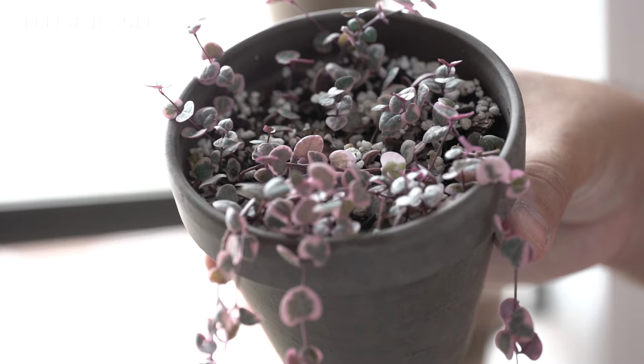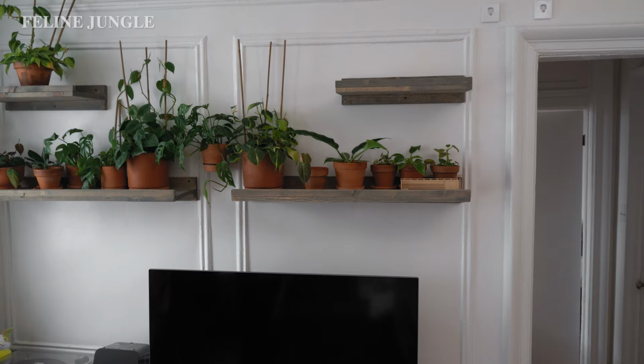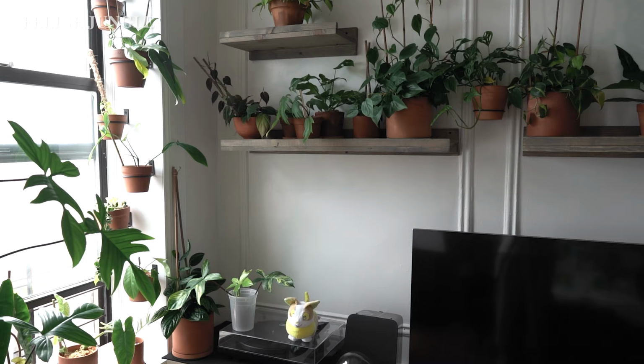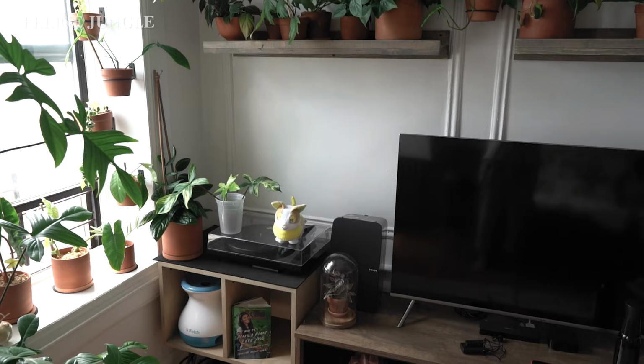And then over here you have more plant shelves. These are more common plants, more low light plants, obviously because direct sunlight comes here mostly in the afternoon after maybe one or two. This is low light to medium light. During the summer it might be a little brighter, but during the winter, it gets almost no light, though it gets a lot of diffuse light.